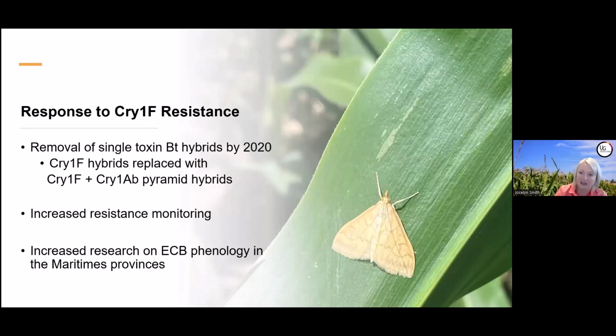And anyway, all they could do at the time, they didn't have a lot of the pipeline to even replace these with. The only thing we had was to remove the single Cry1F hybrids and replace them with a Cry1F, Cry1AB pyramid. So you've already lost Cry1F in that region, you're back to basically one protein. And we'll come back to that in a few minutes. That's what was done for Eastern Canada because there really wasn't any other options at the time.